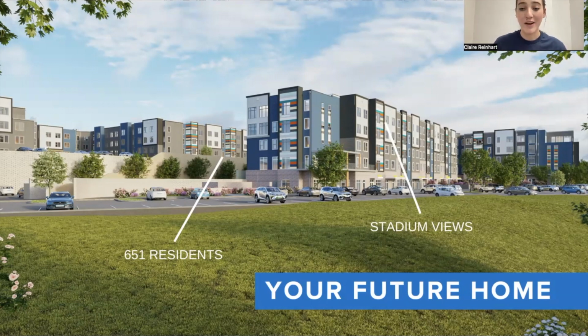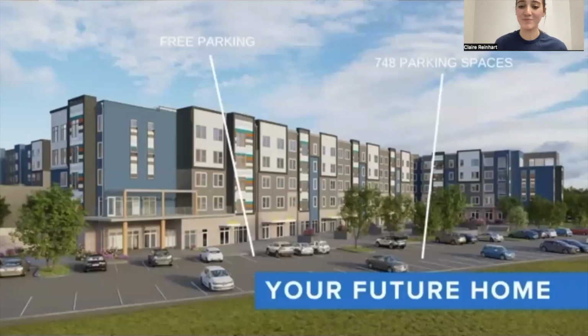Another thing that I want to highlight is that our community is going to be set up on the hill, so it has amazing views all the way around. One of the most notable ones is going to be of Beaver Stadium. You can see the whole front of it. It's one of the best views I've seen here in State College, so we're super excited about that. And all unit preferences are first come, first serve, so the earlier you sign, the more likely you are to get your preference.